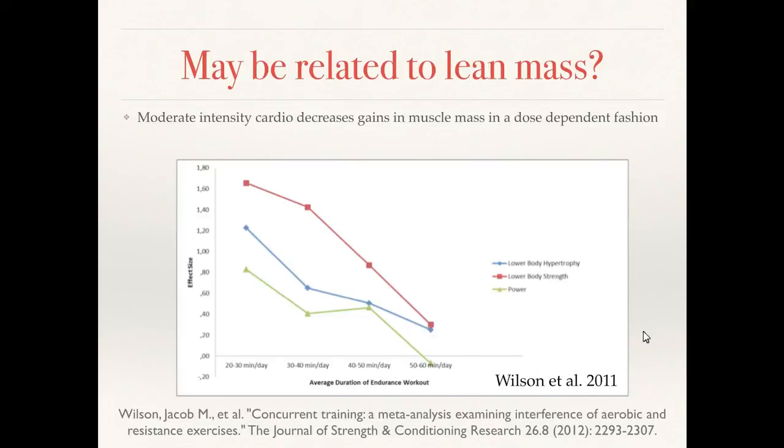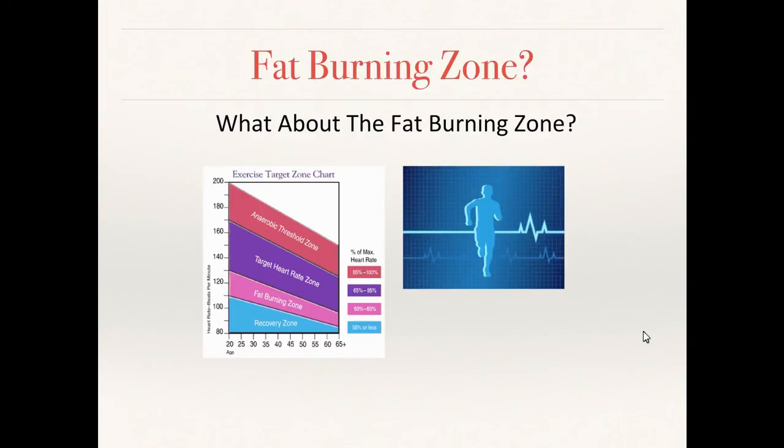And this may be because long-term moderate intensity cardio decreases gains of muscle in a dose-dependent fashion, as we showed in our study here. We see that lower body hypertrophy, lower body strength and power decline in a dose-dependent fashion. And we know that is important for long-term metabolism. So that's the fat burning zone we discussed.